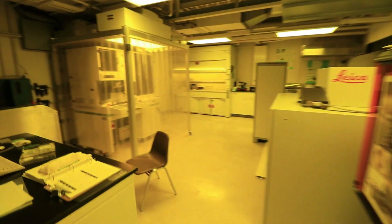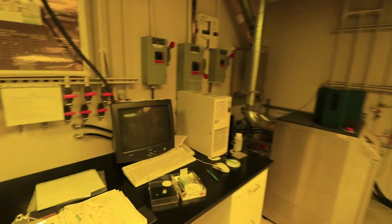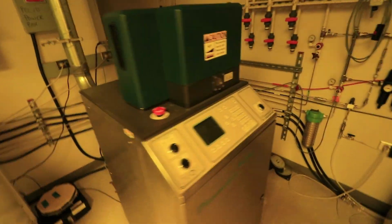There's an Oxford Systems Plasma Enhanced Chemical Vapor Deposition, or PECVD system, for the deposition of silicon dioxide and silicon nitride. We have a custom holographic lithography setup based on a HeCd laser and a Lloyd's mirror arrangement that's available for periodic grating formation.